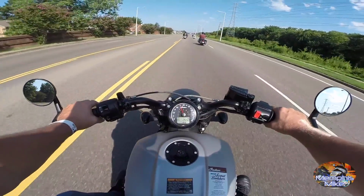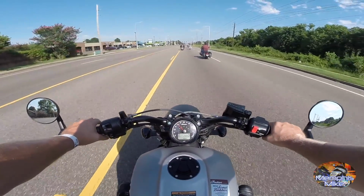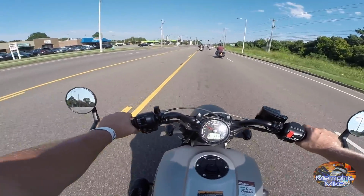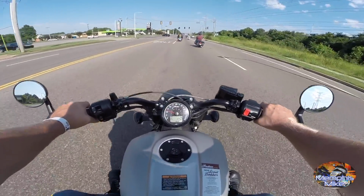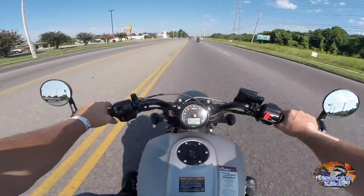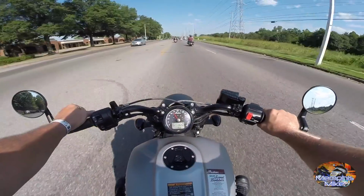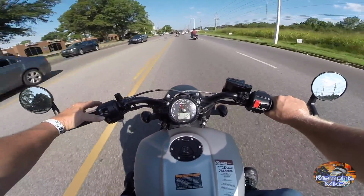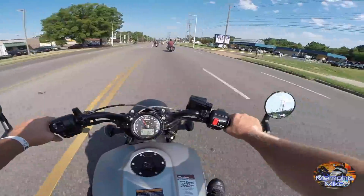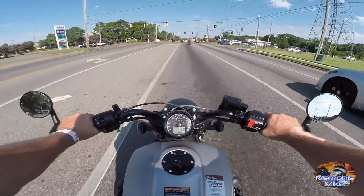Again, this ride is not about a review of specifications or anything like that. When I do a demo ride, I just really want to know, how does the bike feel? How does it feel when I sit on it? Is it enough to grab my attention? Is it a bike that I would consider? That's all. I want to know what the bike feels like at first. I'm not all into specifications and all that kind of stuff. Do I enjoy actually riding the motorcycle? That's the thing. Do I like riding the motorcycle?